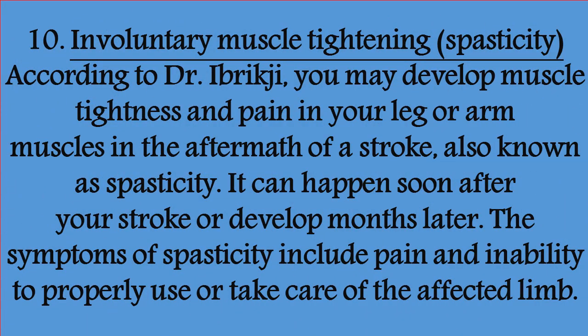10. Involuntary muscle tightening, spasticity. According to Dr. Ibrikji, you may develop muscle tightness and pain in your leg or arm muscles in the aftermath of a stroke, also known as spasticity. It can happen soon after your stroke or develop months later. The symptoms of spasticity include pain and inability to properly use or take care of the affected limb.